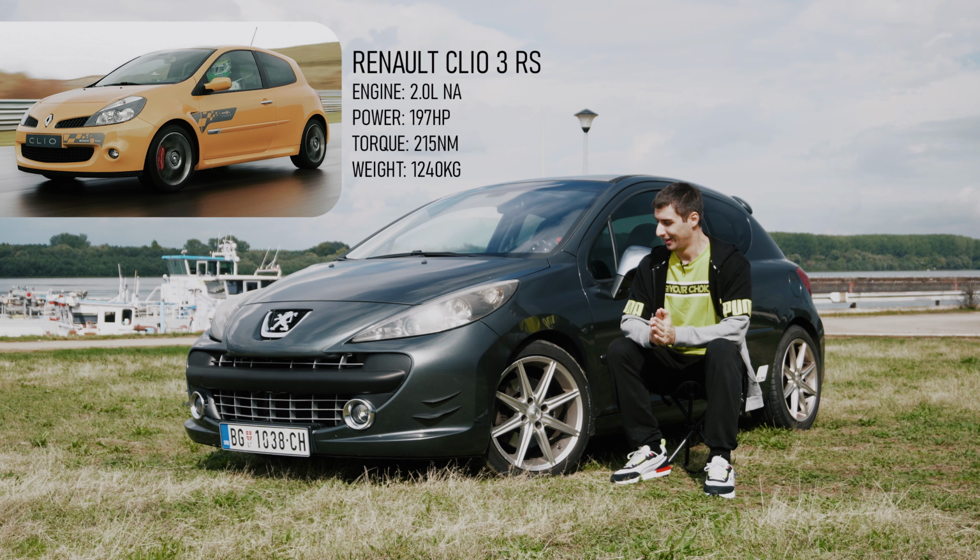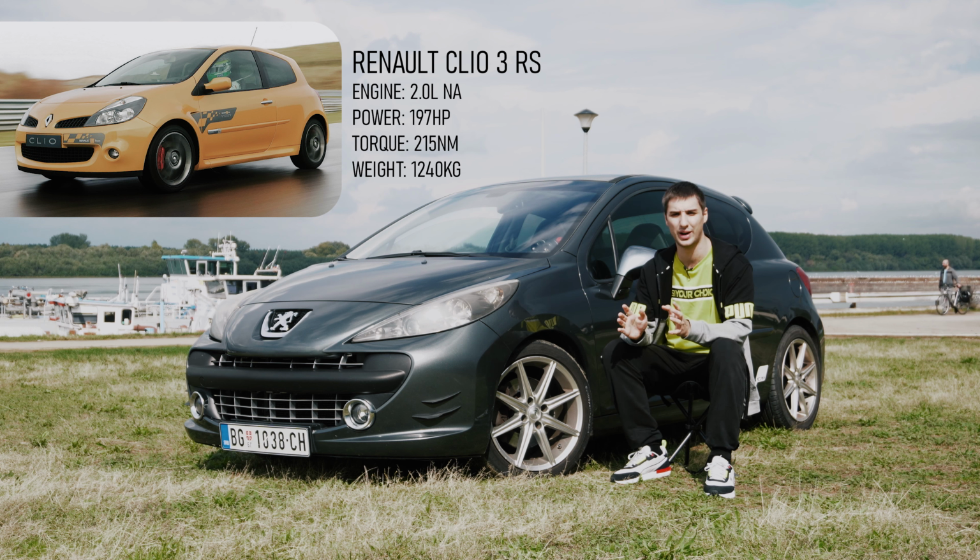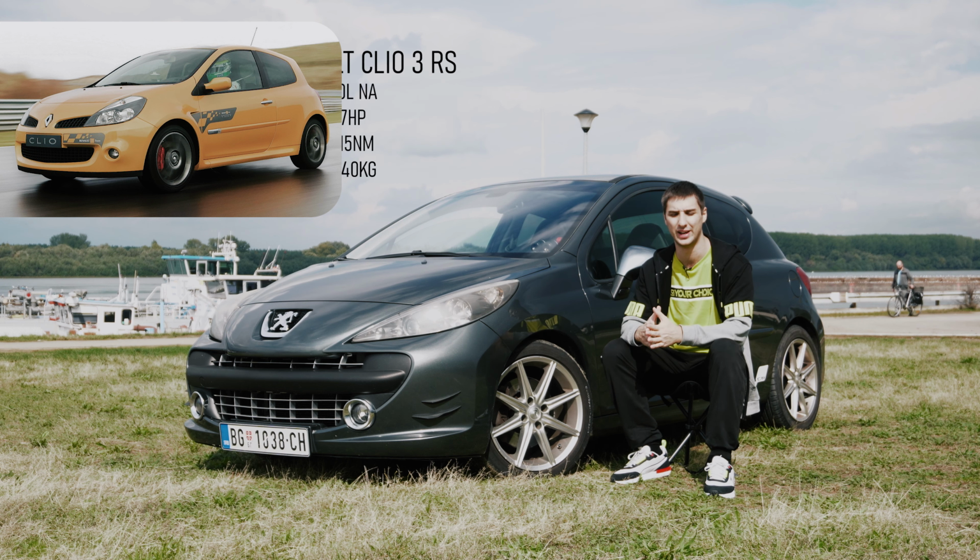So yeah, it doesn't excite me as much. It doesn't have the tuning potential. With the Peugeot 207 and its turbo, you can go stage 1, stage 2, stage 3. The fuel consumption is also better than in the CLIO because it has that turbo and the torque in the city. So those are the reasons why I didn't buy the Renault CLIO RS.